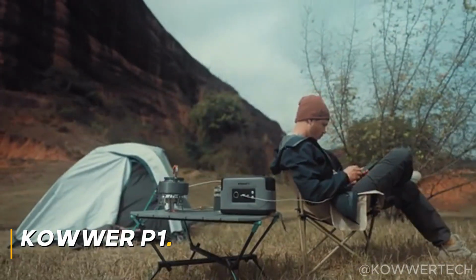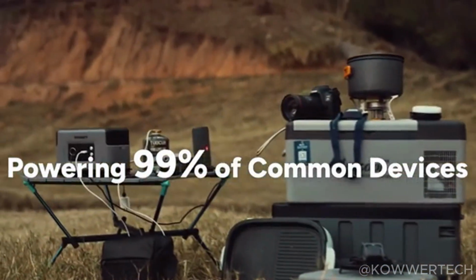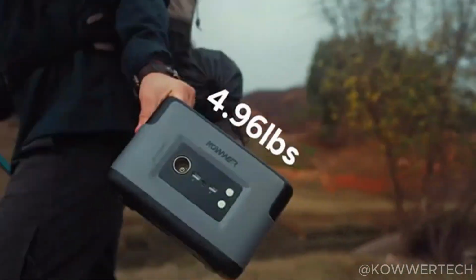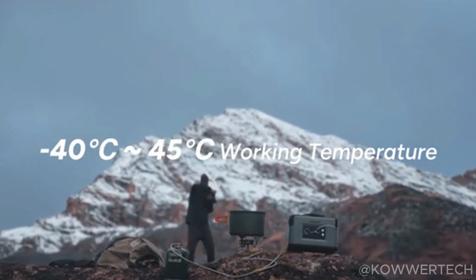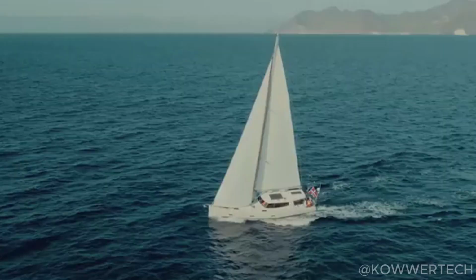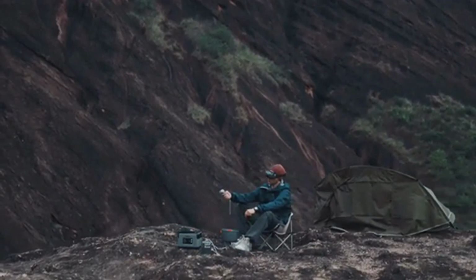The KOWWER P1 is your ultimate portable power solution. This innovative generator uses gas canisters for an endless power supply, making it perfect for extreme conditions. Weighing just 4.96 pounds, it's incredibly lightweight yet powerful. The KOWWER P1 functions from minus 40 degrees Celsius to 45 degrees Celsius, ensuring you're never without power, whether you're on a mountain peak or in a desert valley. With multiple charging outputs, it's a true lifesaver for adventurers and emergency preppers alike.